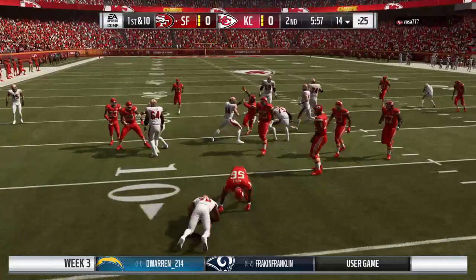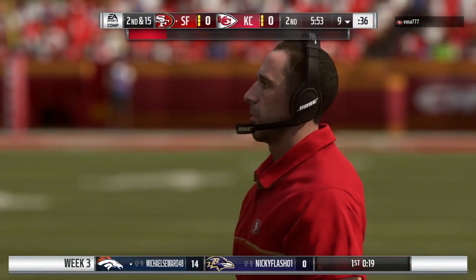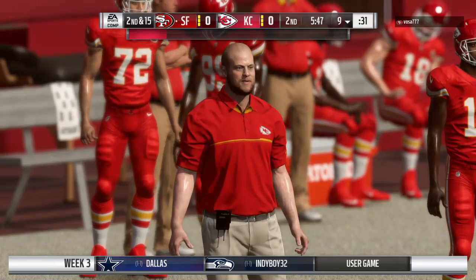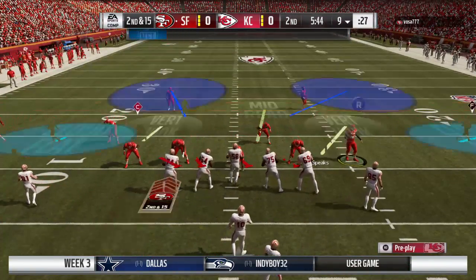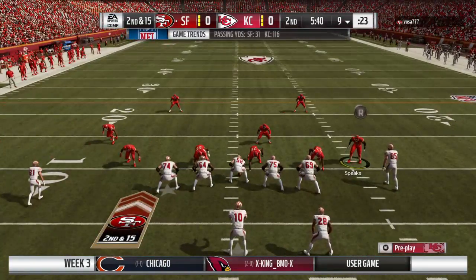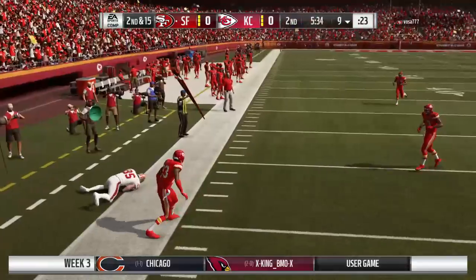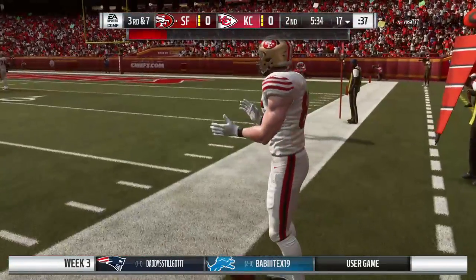Starts with a handoff to McKinnon. And he'll be taken down, losing yardage back at the 9-yard line. So a loss of 5, and it'll be 2nd down. Here we go. Garoppolo to throw on 2nd down. Kittle has it on the left side. 8 yards on the completion, but now they face third down.